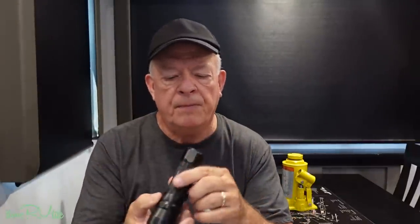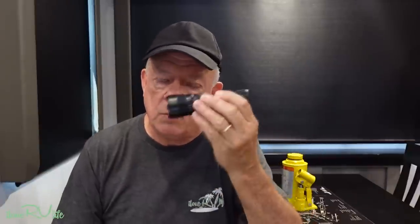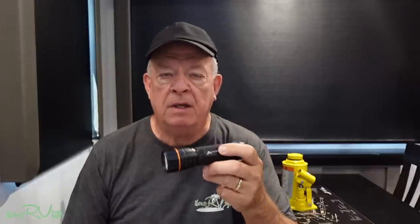All of these, I think, were under $30. They're all aluminum, and waterproof. Because let's face it, there's going to be some time you're going to be out in the rain with one of these things, changing a spare tire, something like that. These are invaluable to be able to use.